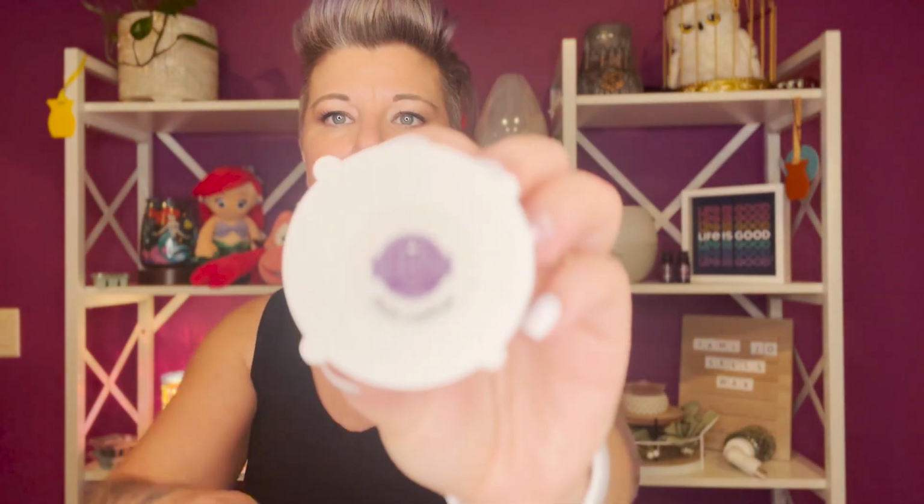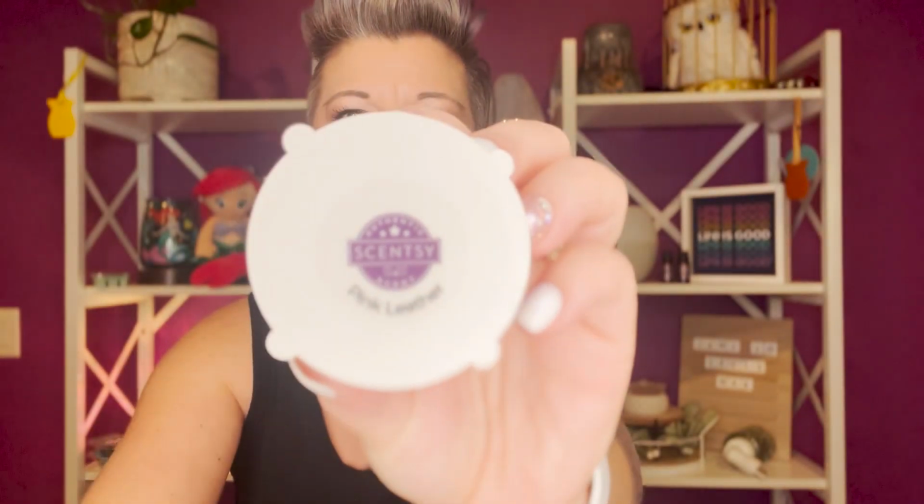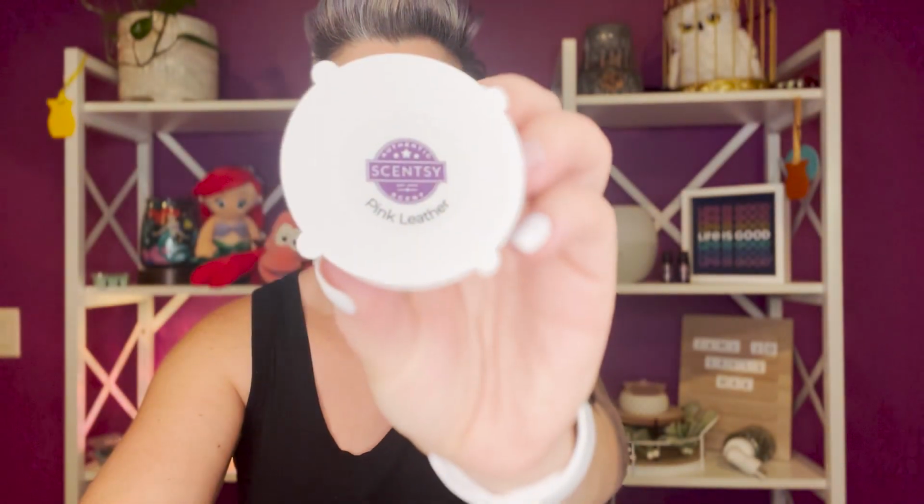So our scent of the month, Be a Friend here. Be a Friend, camera. Pink Leather. Pink Leather. Now I turned this tracking thing on. Guys, no one said I was a camera person or a tech person at that. Ooh, that's interesting. I don't smell a whole lot of leather.